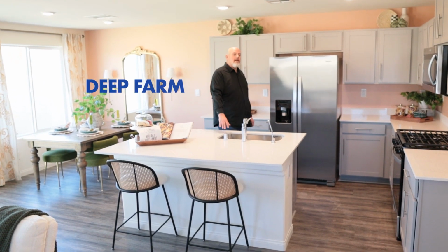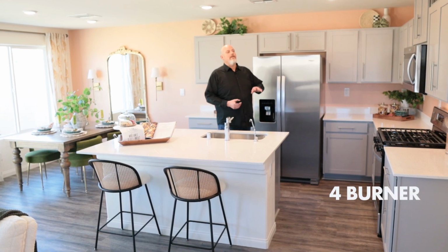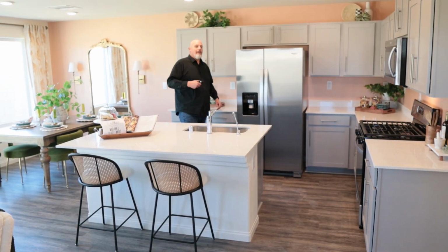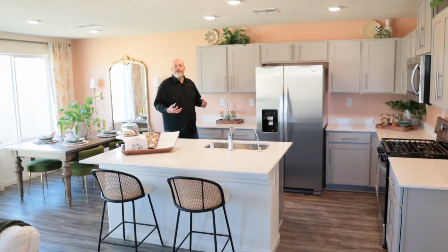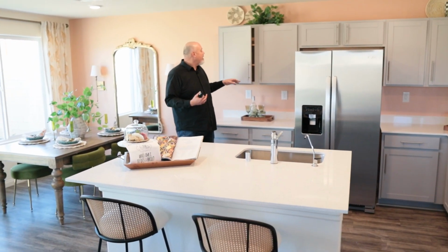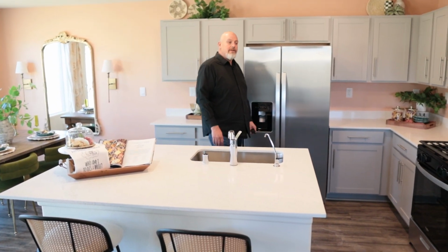Again, the deep farm sink. I love the stainless steel package they put in here again, with the four-burner stove, built-in microwave and venting. I love the cabinetry color. You know, I'm not a white guy. I don't really enjoy having a lot of whites in my home, so I love it. They put a little splash of color on the cabinets and they are self-closing, which is always nice to have. Of course, you have your dishwasher here as well.